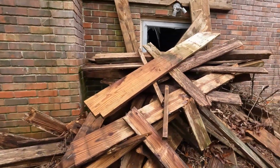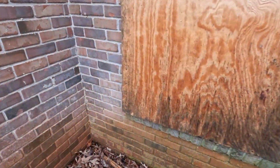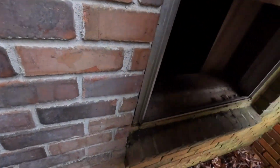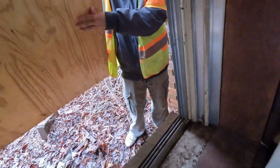But yeah, somebody tried to block it off so you can't get in there. But they did not do a good job with this. Literally just pull it back and you can go in. So that's what they're about to do right now. Let me get my flashlight. My bag is too big. Good?